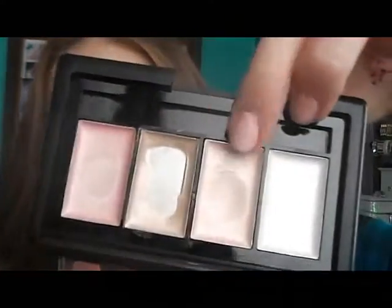Alright, and then for highlight, I'm just going to be using my e.l.f. Shimmer Palette. And I'm going to go in with this pinky champagne color.